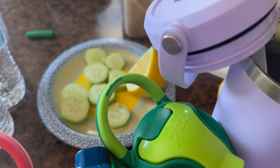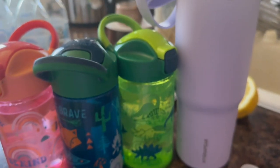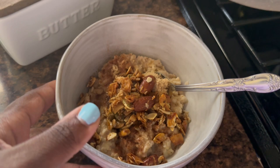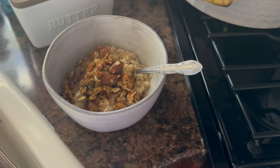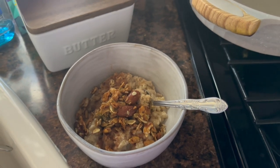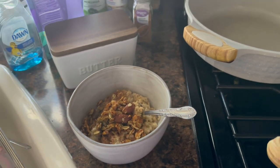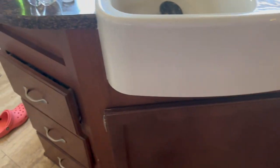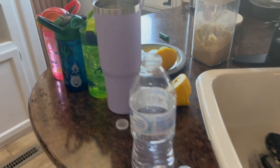So I got their waters made, and we are doing some oatmeal with brown sugar and granola. And then we're gonna start on schoolwork. I'm gonna get them set up with schoolwork. While they're doing schoolwork, I'm gonna start taping off some of the things here to prep it for priming for the week, and then hopefully we'll be done painting by Sunday. So that's what we're doing.